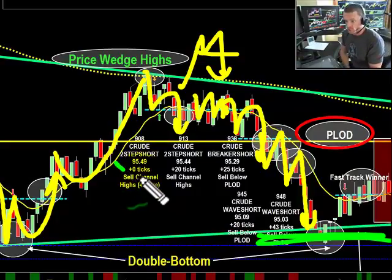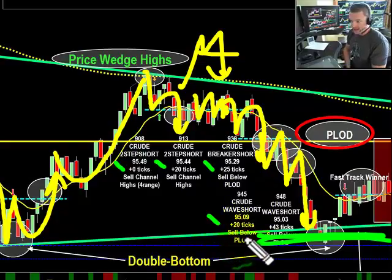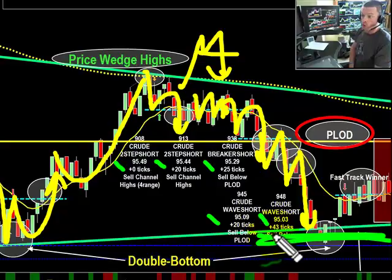I make nothing on the first trade, 20 ticks in the second trade, 25 on the breaker pattern short below the previous low of day. We make 20 more ticks at 9:45 for the wave short, and 43 ticks all the way down to the lows of that wedge. Right?